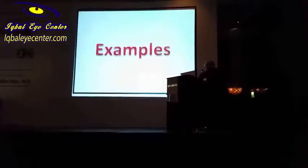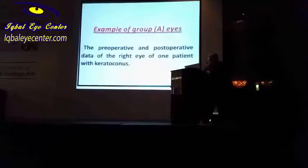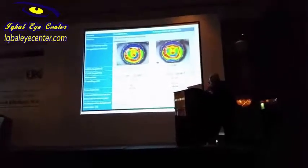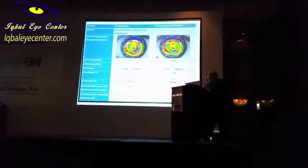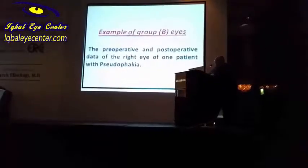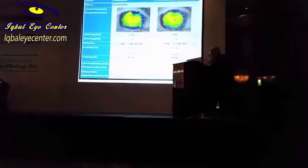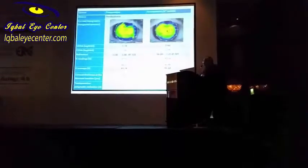We can see here these examples. The first example is from the keratoconus group, the pre- and postoperative data of the right eye of one patient with keratoconus. This patient preoperatively had cross-linking and rings implantation, and we can see that we have 5 diopters of astigmatism. Over 6 months postoperatively, there was a reduction in the steep meridian to 3 diopters of astigmatism, so we made a reduction of 2 diopters, and this is really good. Example of Group B, the non-ectatic group: this patient had 3 diopters of astigmatism, pseudophakic and not ectatic. 6 months later, it became nearly 2 diopters of astigmatism, with a reduction of up to 1 diopter.